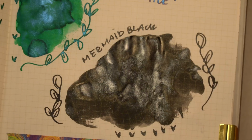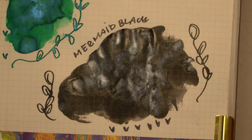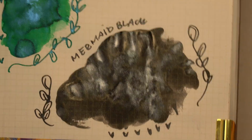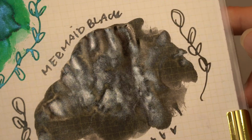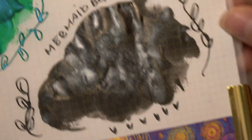And then we have Mermaid Black. When I walked back over to my pages after everything had dried and saw the shimmer on this, I gasped. I was at a loss for words, and for some reason the camera's getting really warm right now, so it looks really warm, but this is truly a nice black color. Just wow. Look at the shimmer. Look at the shimmer. Okay, I'm sorry.